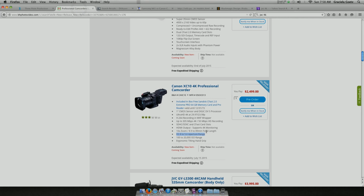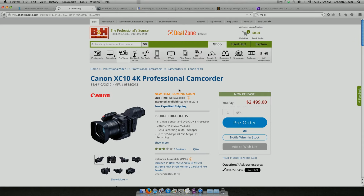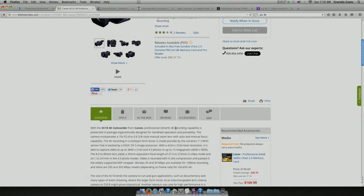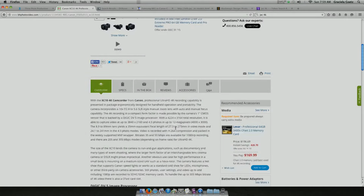So fast forward to where we are right now. How is this any different than where JVC was 4 years ago? I mean, yeah, it shoots stills. It's a 1-inch sensor, so it's physically a bigger sensor. Is it going to shoot more than 150 megabit per second? We just saw that JVC camera that shot at like 144 megabit per second. So here you go, 305.